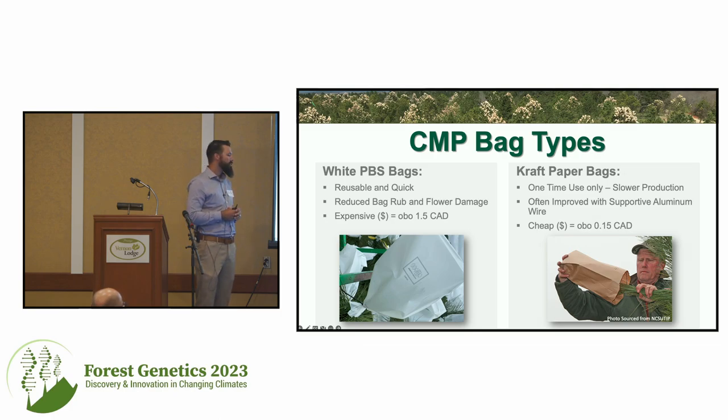of the UK. So the advantages with these white bags is that, hey, look, we can get some reduced bag rub. We can reduce our flower damage. We can get a little bit better retention. And they go up quick. As a lot of you guys know, working on Mother Nature's time clock it's challenging. So there are times when you're pushing a lot of work, a lot of crews that have been working tirelessly to achieve the goals that we have set forth. To have something that's reusable and that we can put up quickly is ideal. Whereas our craft paper bags, we can use them one time, but they're a little bit slower to put up. Oftentimes they're reinforced with an aluminum wire, and that wire just helps support that branch tiplet so that there's not as much bag rub that occurs.